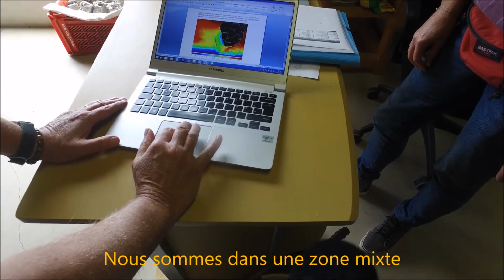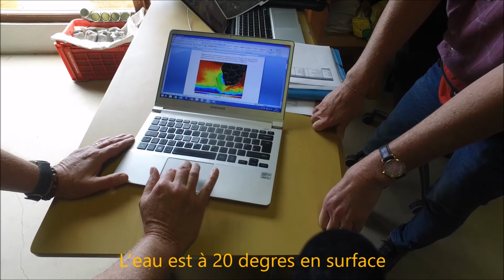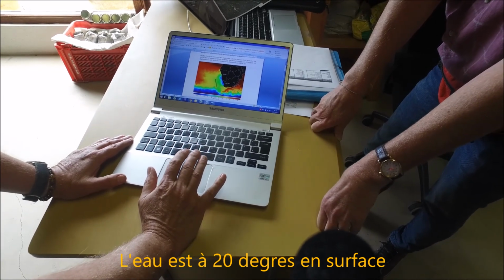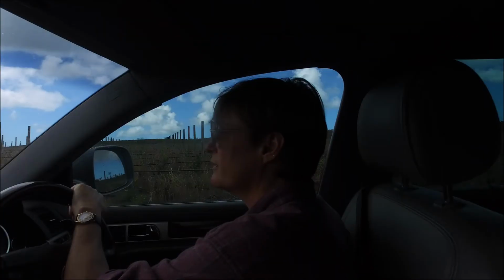We are in the mixing zone. You see it's quite cold. There are 20 degrees water surface temperature. So the appellation here is what? Walker Bay. Yep.